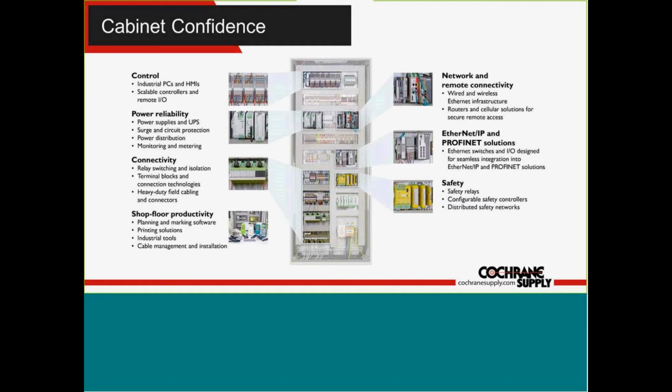We do shop floor productivity, and actually, you wouldn't believe it, but we have a very nice line of tools that can be used for building cabinets: strippers, ferrules, screwdrivers, crimpers, that kind of stuff, and then also marking equipment, so printers and marking material to make your cabinet look as organized and as clean as possible.